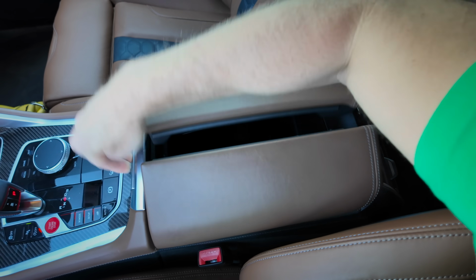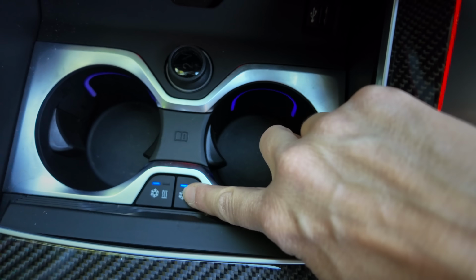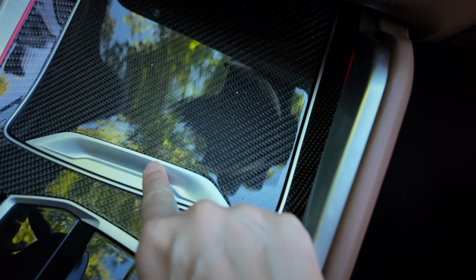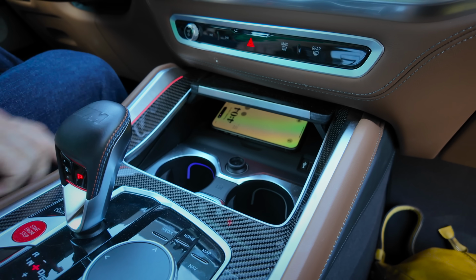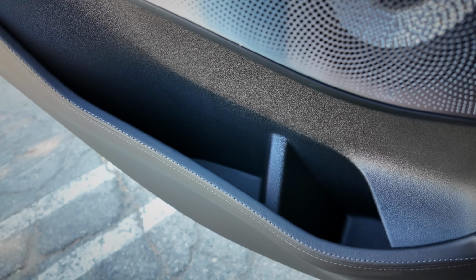For small storage, we've got a reasonable size center console area. You can actually heat or cool the drink holder. One note about the cup holders, they are small. I could not fit my beverage in here. Behind that, there's a phone charger slot, which I think is a little bit difficult to reach, especially if you've got beverages in there.